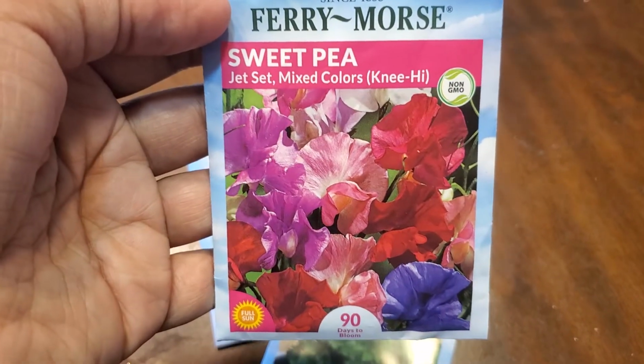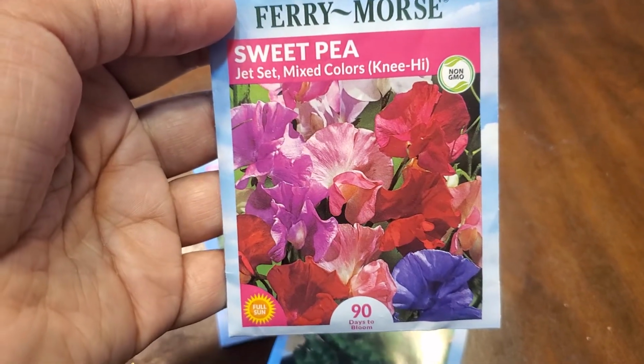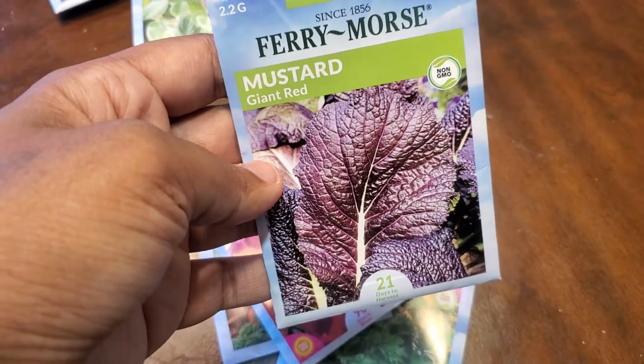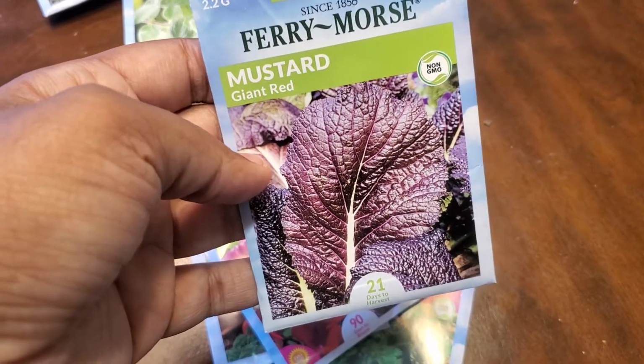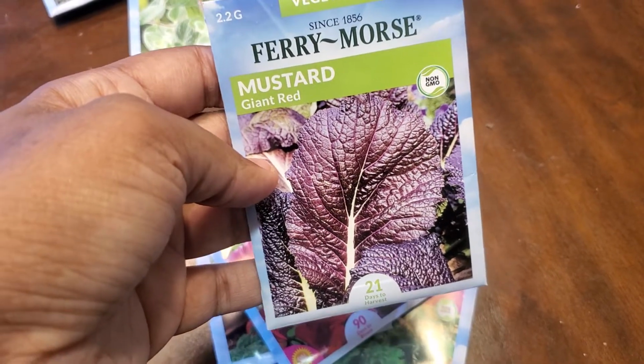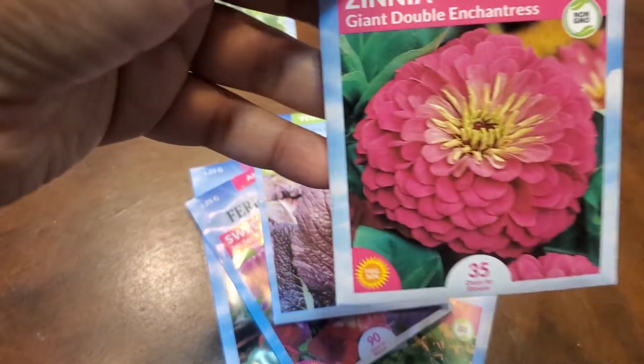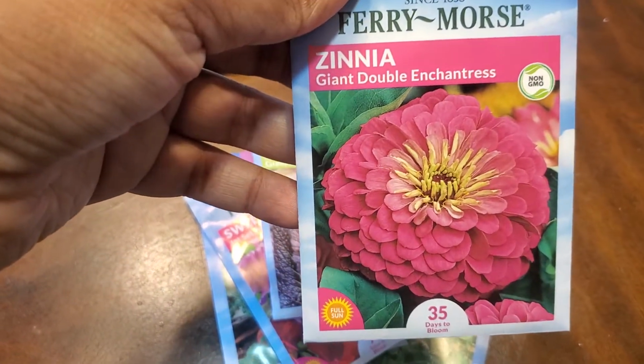Here we have some sweet pea. I really like the colors of those. I think I've seen where some folks have been able to grow them well. Now mustard, I think I already have some red mustard. I may have even this exact variety of giant red. But when you get seeds and you're a seed collector, you just pick up more seeds.